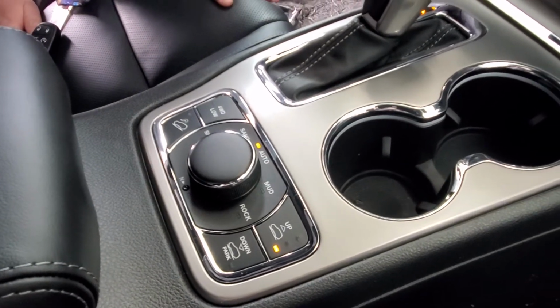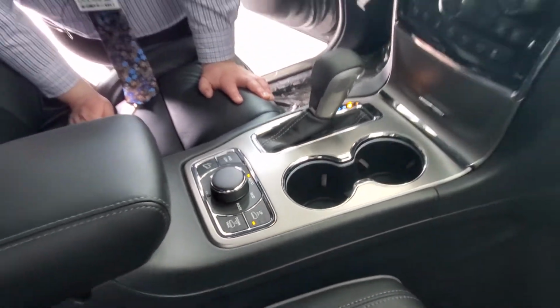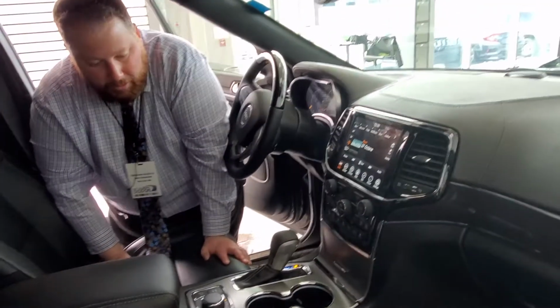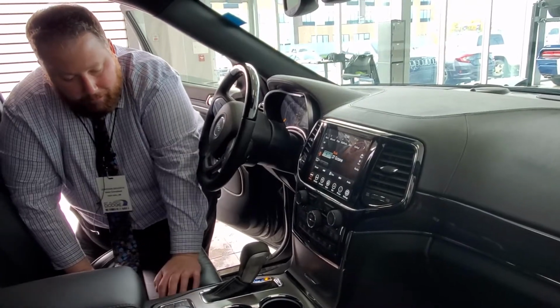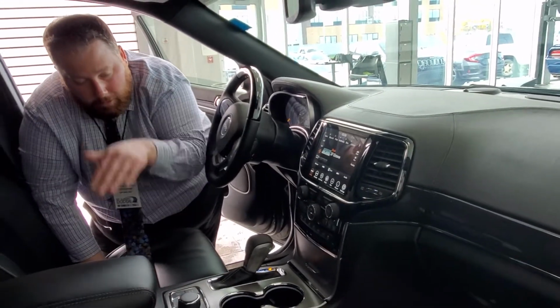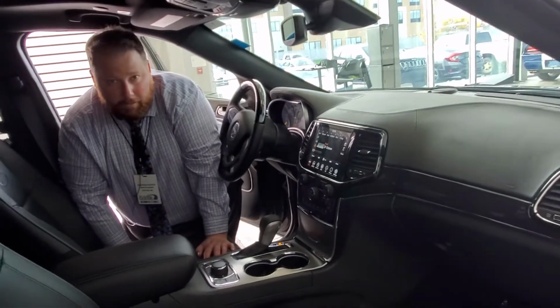4-wheel drive system, automatic 4x4, always there, always working. You don't have to worry about turning it on. It's seamless, so when the seasons change, you don't even know that your 4x4 is kicking in. You do have the option to lock it in low, so if you're stuck or want to do some off-roading, you can put it in 4x4 low. You have hill descent control, so going down a steep hill while off-roading, it'll keep you locked at about 6 kilometers an hour.